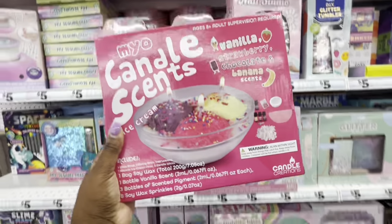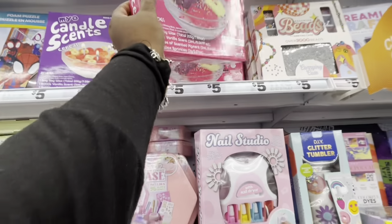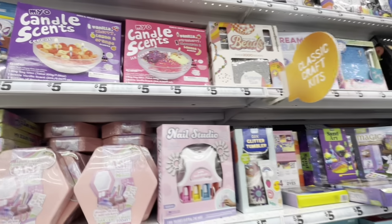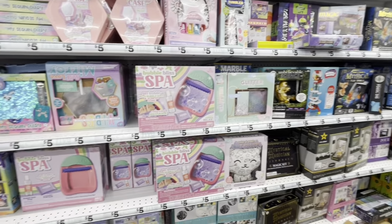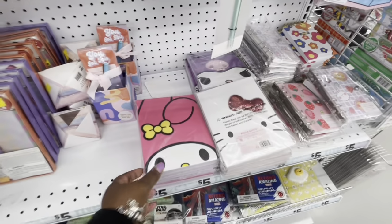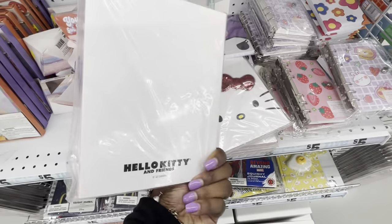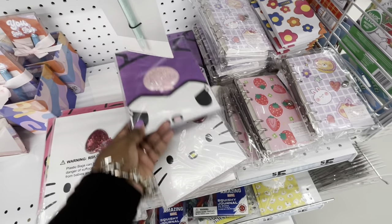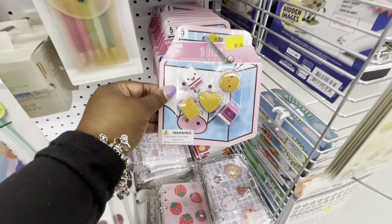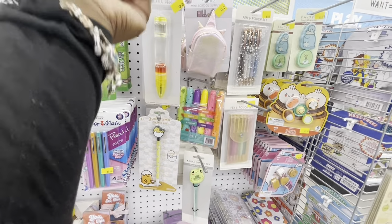vanilla strawberry, chocolate banana scented candle, ice cream. They have that one, and then they have the Fruit Loop. It's like the wax smells. That's pretty. Oh, that's cute. Hello Kitty journal. And then there's the strawberries. 3D erasers, the pen set. It's pretty. Lava pen.